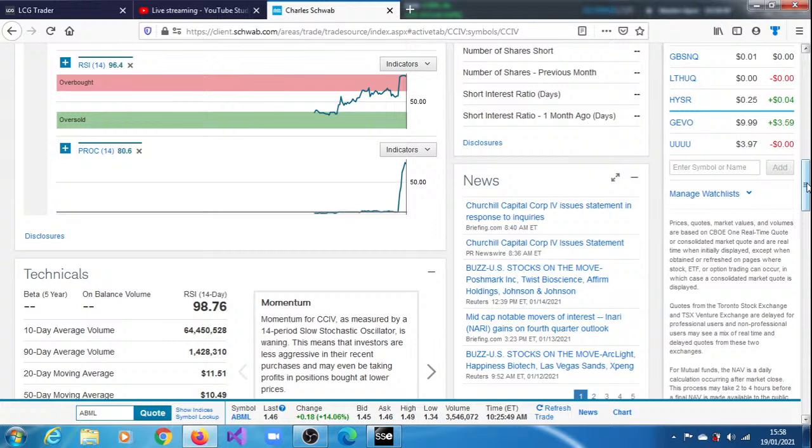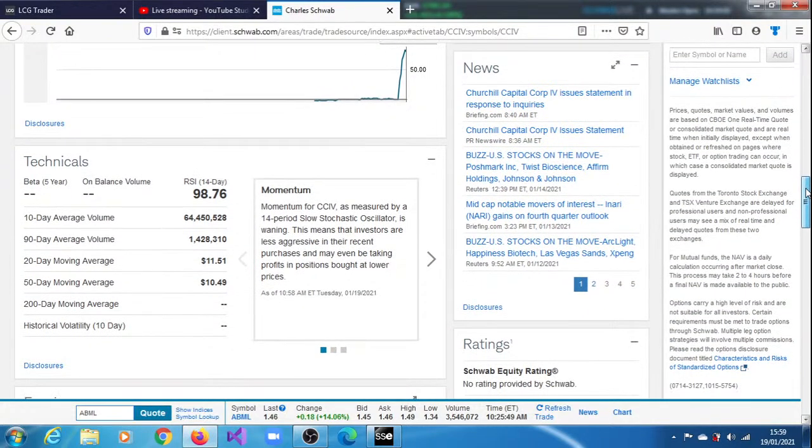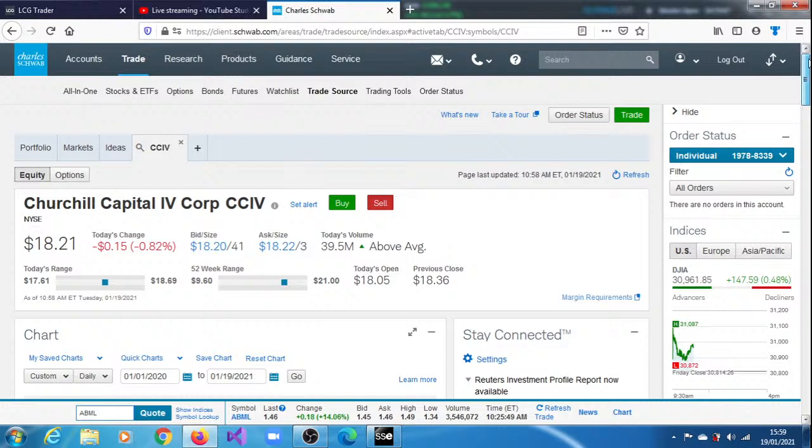So which stock is it again that it wants to merge with? Can we find out anything from here? Even if we don't find out, you already know that CCIV is, I believe, a renewable energy or EV stock. Not very sure, but it's in that space. We couldn't find out which stock it's trying to merge with.